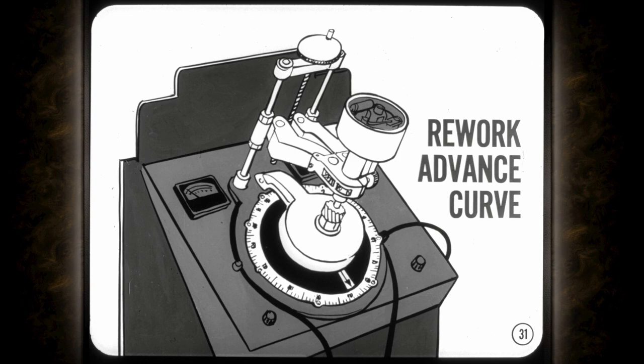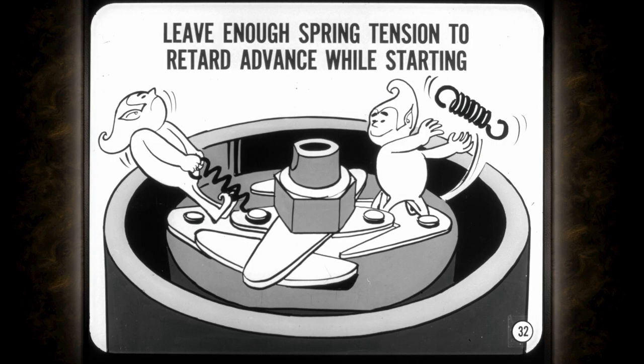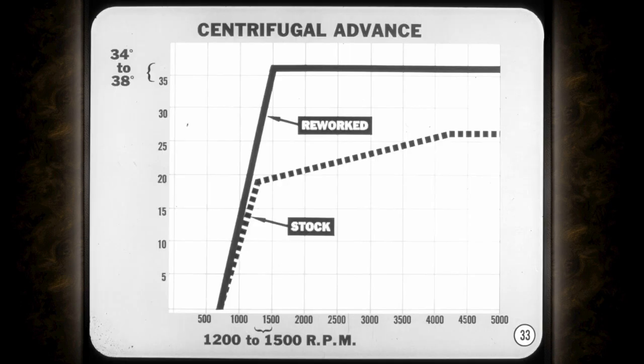To rework the advance curve, remove the heavier governor spring and stretch the other spring to give the desired curve. Be sure to leave enough spring tension to retard the advance while starting. And, in most cases, the full advance should be completed by 1,200 to 1,500 RPM crankshaft speed. And make sure the total advance is limited to 34 to 38 degrees.